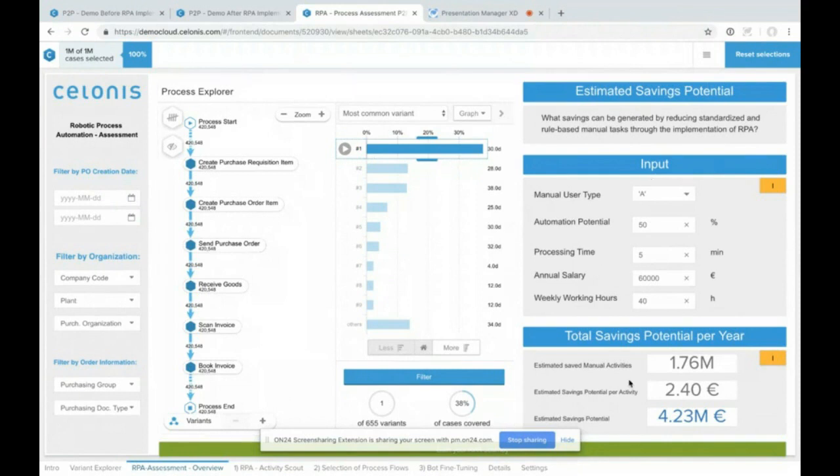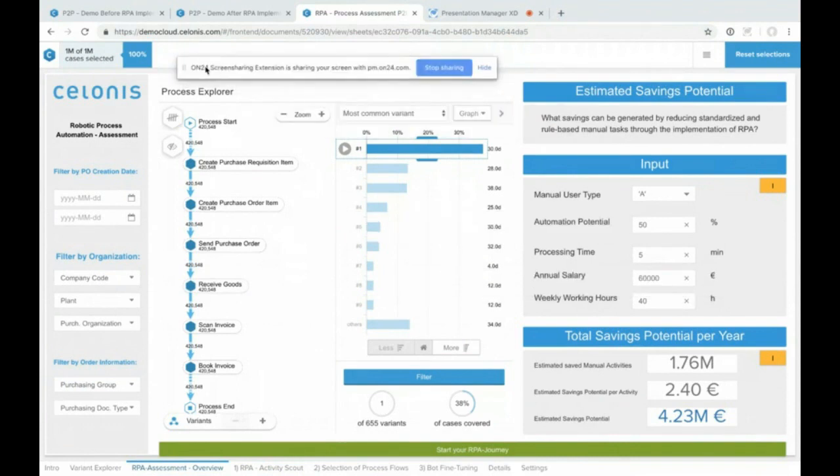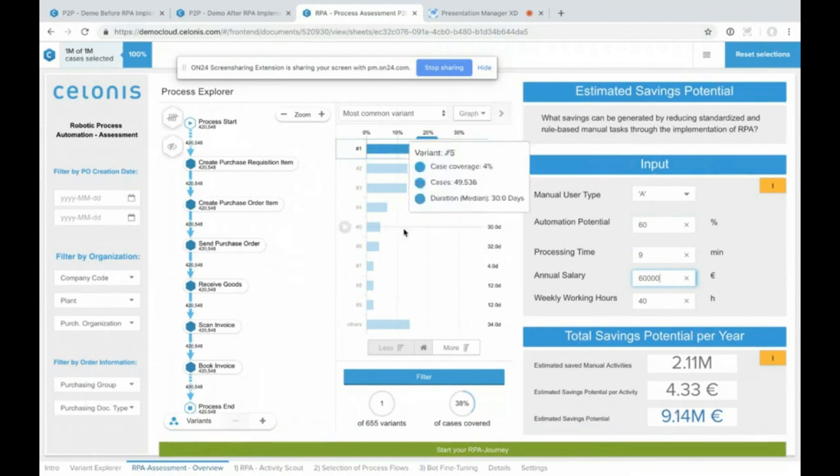And on the right, we've actually built into the tool a calculator for building the business case for applying this technology. So for example, you can see we have what user type is manual and what the automation potential is for a given process. So let's say we could automate 60% of the tasks. The system will actually calculate based on how long it takes to do each task. And 5 minutes, there's no way it's 5 minutes. They can make it 9 minutes. So if it's 9 minutes, with this salary and this number of working weeks, we can save, just by automating a particular step in this process, over 9 million euros. So we actually have a business calculator built right into the software.